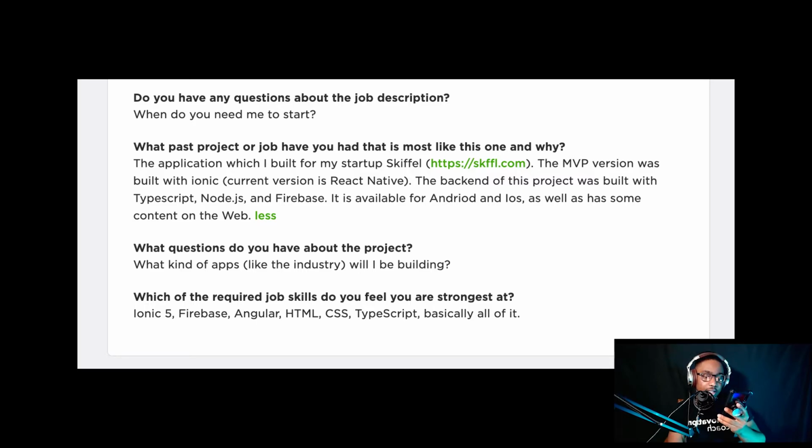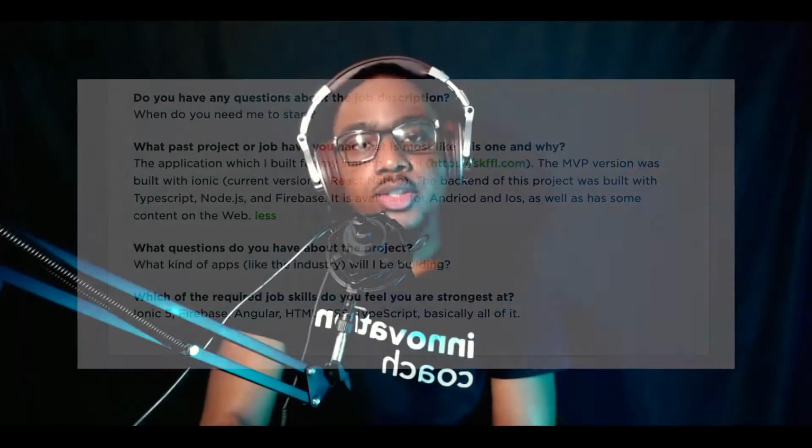Anyways, the last question is, which of the required job skills do you feel you are strongest at? And I pretty much just said Ionic 5, Firebase, Angular, HTML, CSS, TypeScript, basically all of it, which was the truth. So in total, the project lasted about 3 months. And like I said earlier, this was pretty much the longest and the largest project that I've done to date in terms of both duration and pay. So it was a pretty solid project.